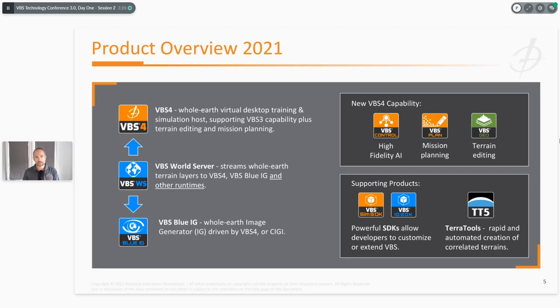So that's VBS4. And then we have VBS BlueIG, which is our image generator product. It's designed to be deployed on simulators, tank, helicopter, planes, that type of thing, and leveraged by integrators. And then we have the VBS World Server, which streams whole Earth terrain layers out to VBS4 and VBS BlueIG. And the World Server is included for free with both VBS4 and BlueIG. So we have a bunch of new VBS4 capability that I'll be talking about today and tomorrow. We have our supporting SDKs, software development kits and APIs, and of course, Terra tools, which Earl will also be speaking about later in the brief.